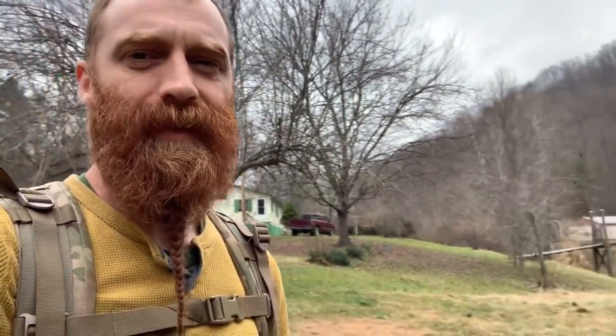Today, I'm walking all the way there. You see the truck parked up in the distance by the house. And I'm gonna be hiking it all the way there. Got my shovel, got my sifter, back, ready to go.